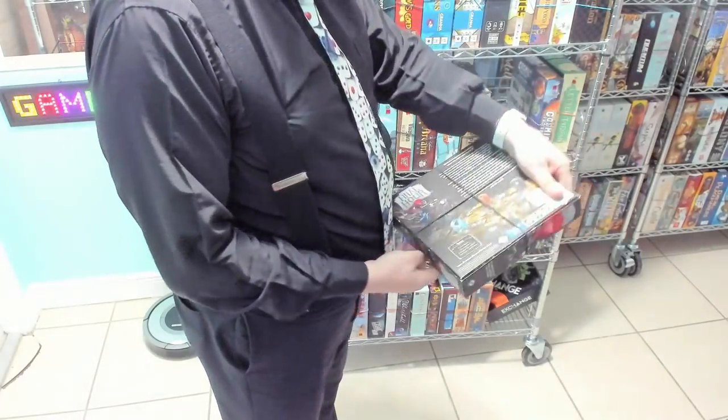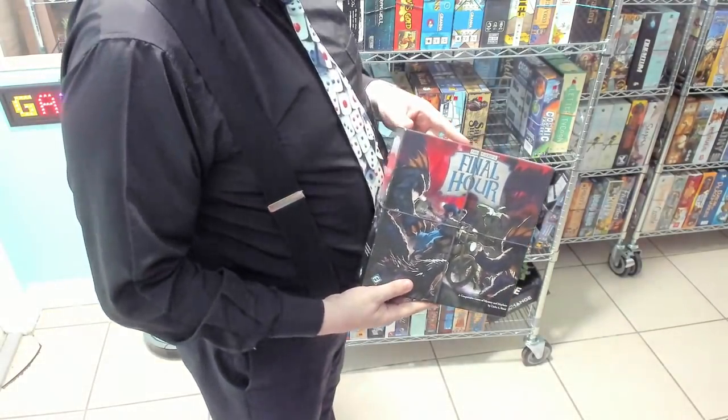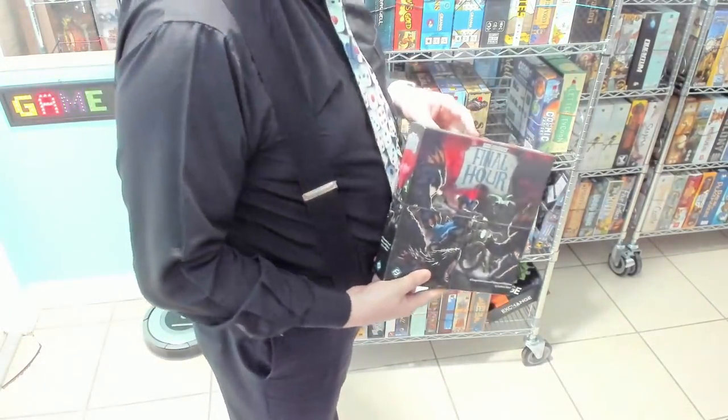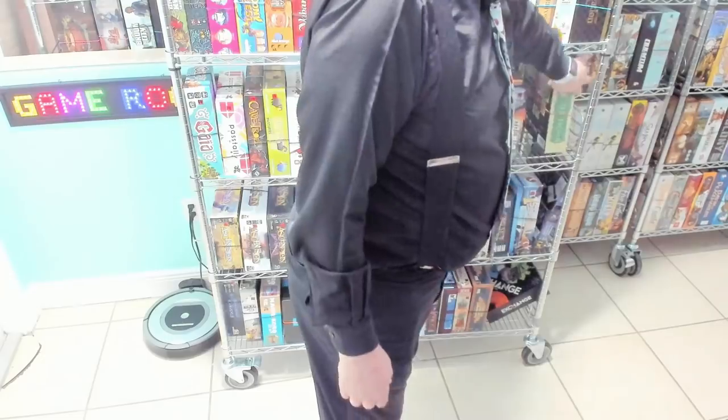This is from Arkham Horror, and honestly, this is only in the library because it's newish. No one likes it. Nobody. Not even the designer. I don't know if that's true. Cosmic Factory and Letter Tycoon.